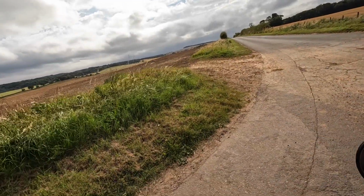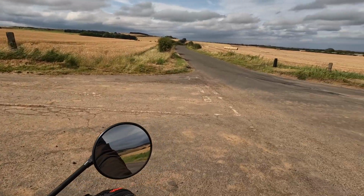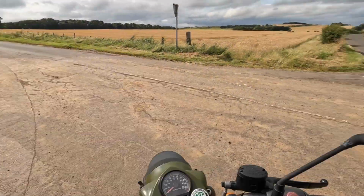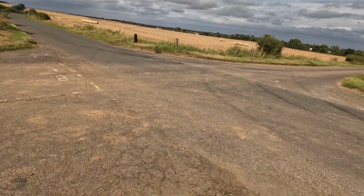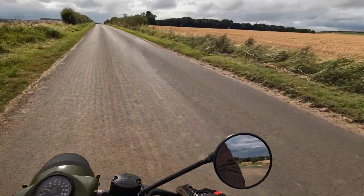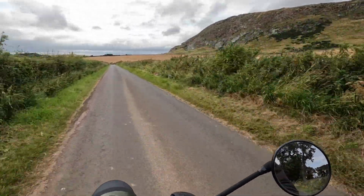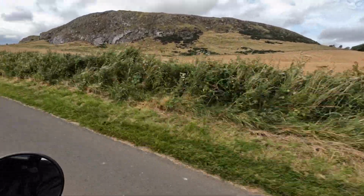See here, there's been a real mix of barley, oilseed, and there's still wheat to harvest. Well, that's cloud rolling in as well, sadly. Anyway, we'll just keep going. Catch up a bit further on. That's a big field, isn't it?